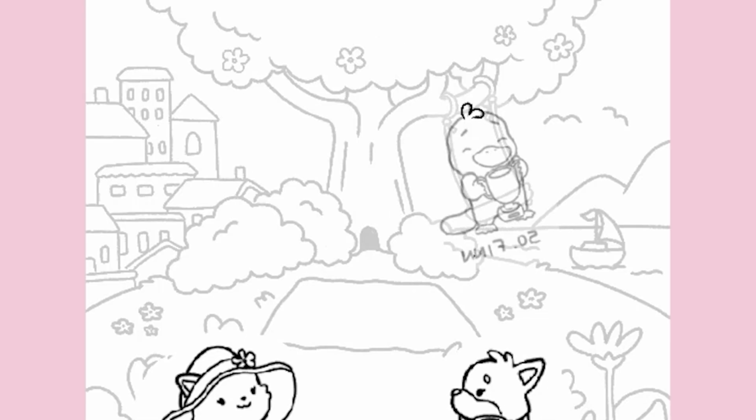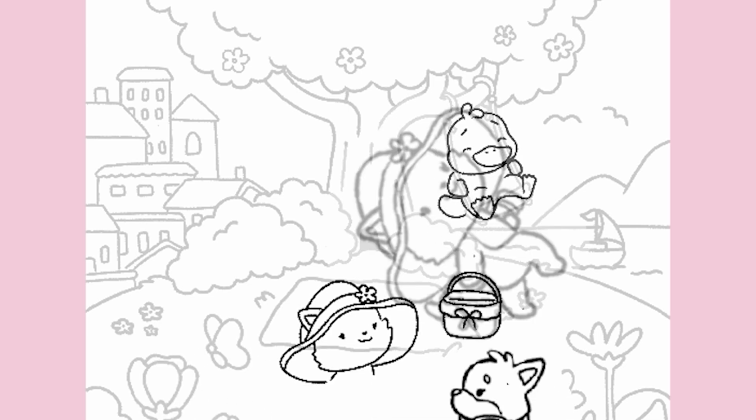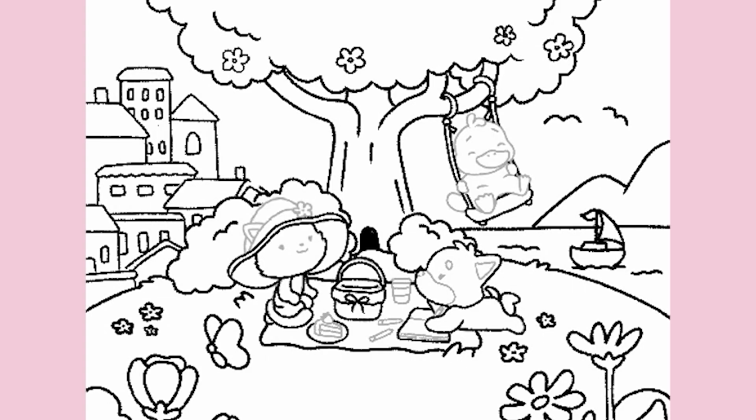I added some of my own favourite characters here. We've got Ginger the cat, who has found a lovely shady spot under the tree to set up her picnic. She has also been joined by Coco the Shiba Inu, who asked for her coffee in a to-go cup today, and she actually has a copy of the mystery project. Finn is there too, busy loving life on the tree swing.